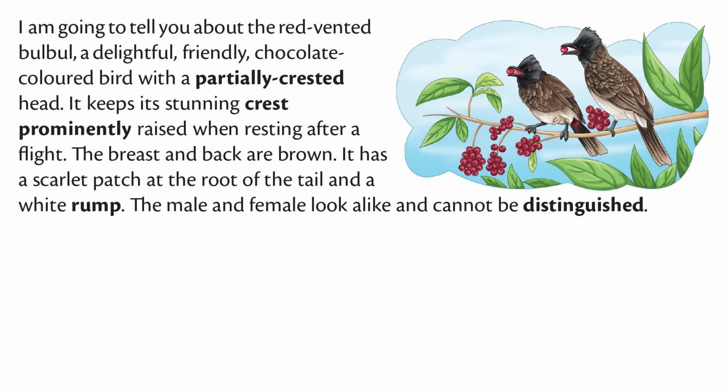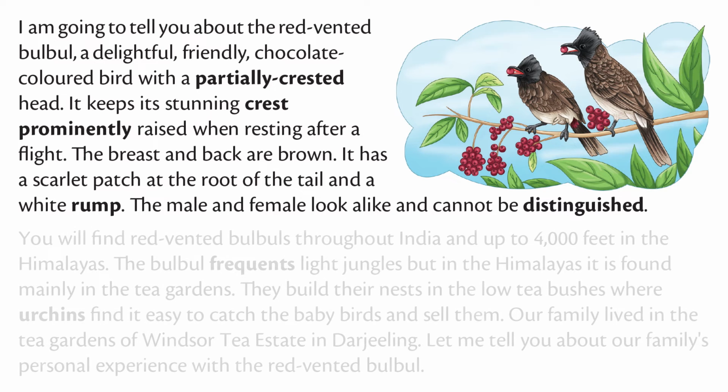I'm going to tell you about the red-vented bulbul, a delightful, friendly, chocolate-colored bird with a partially crested head. It keeps its stunning crest prominently raised when resting after a flight. The breast and back are brown. It has a scarlet patch at the root of the tail and a white rump. The male and female look alike and cannot be distinguished.